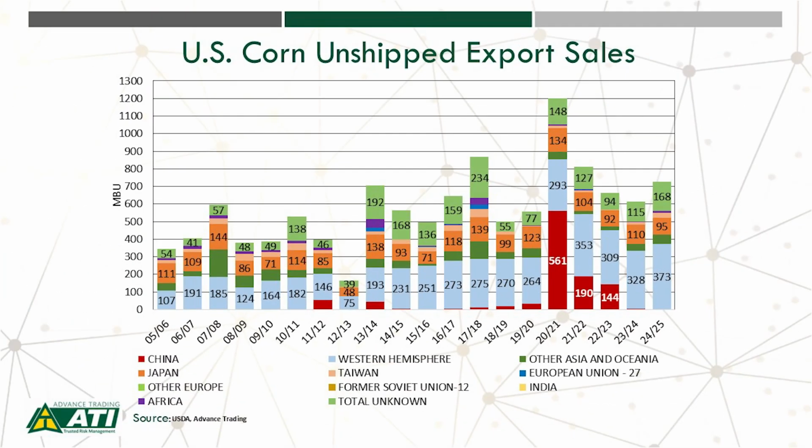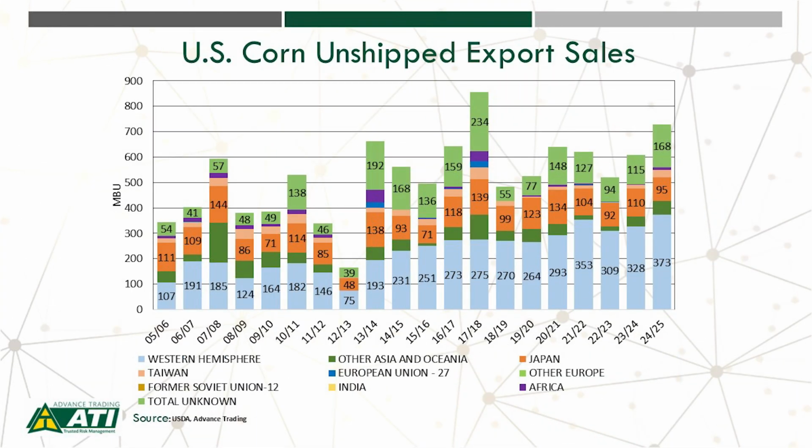Let's shift gears and briefly look at export sales trends in the U.S. Now we're looking here at the unshipped sales total here. This includes all areas, including China. And we're looking at an area total this year. It's above the last 2 years. Now, if we omit China from the equation, as it were, we're looking at the highest level in many years, back to 17-18, second highest level in the last 20 years.